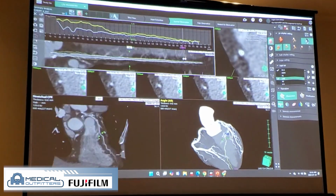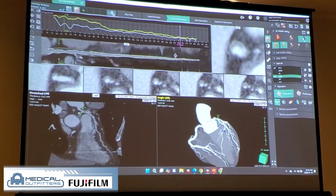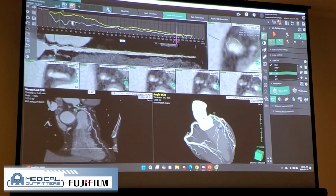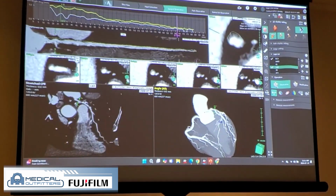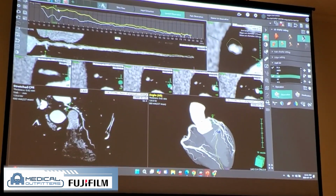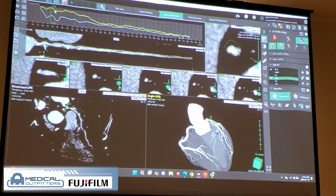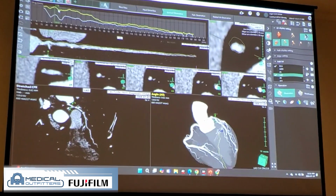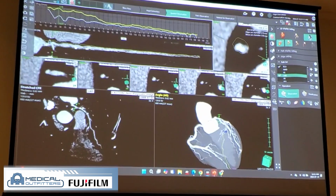So if I come over to my LAD, it's the same thing. I can take the LAD and I can rotate that around. Let me change the window and level on that a little bit. And you can see there's a little atherosclerotic disease in there as well. But if you look at the histogram, nothing really gives it away as, hey, there's something that you really need to be aware of here.